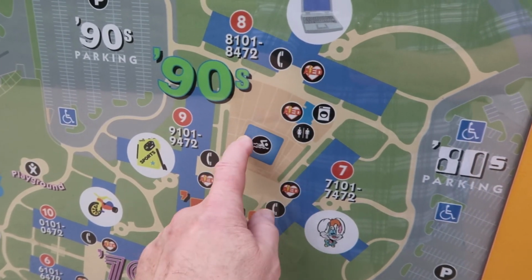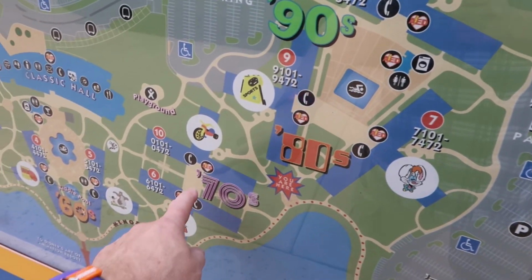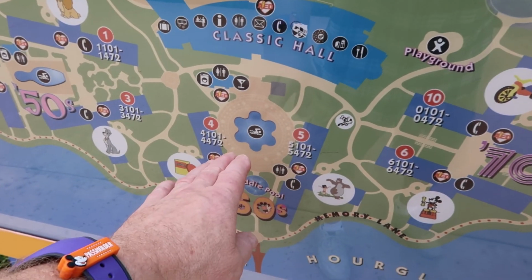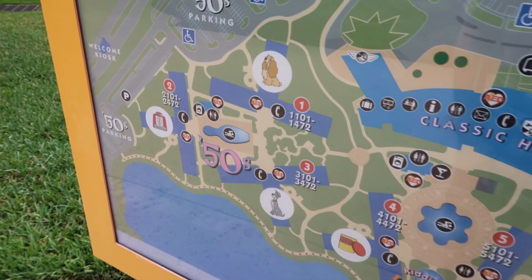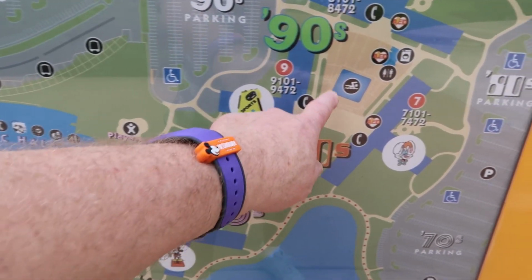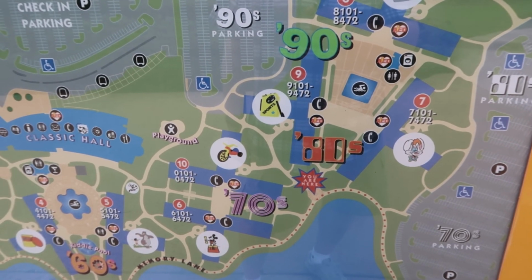Now it looks like they share a pool here, the 80s and 90s. As I said, the 70s don't have a pool. The 60s tends to have the main pool, the big pool. Although, when I look at the bowling pin, that seems to be a pretty good sized pool as well. The 90s pool, I don't really know what the theme is supposed to be there. But let's head over in that direction.